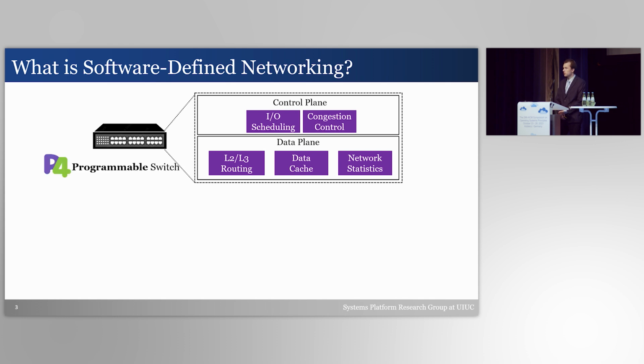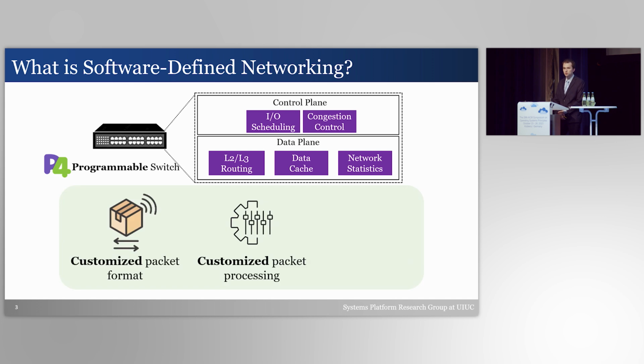To help simplify this management, we have the P4 language, which can enable programmers to define custom packet formats and customize their packet processing. In this fashion, we can redefine the management policies in the control plane without affecting line rate throughput and without hardware modifications. In this way, network operators can deploy customized network functions for flexible traffic management and improved resource utilization.